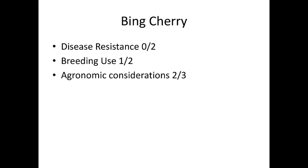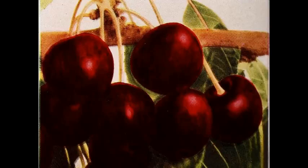It is likewise another sweet cherry cultivar, and prior to introduction into the rest of Europe, they were used primarily as a means of making preserves, such as pickled cherries. The next cherry variety we'll cover is called the Black Tartarian cherry.